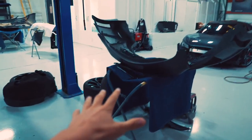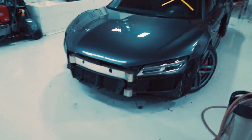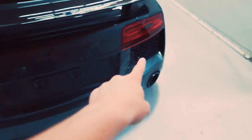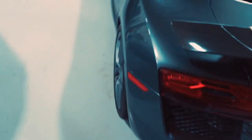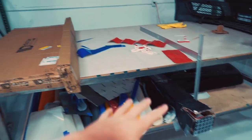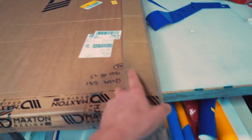All right, guys, and there she is, all taken apart. No mirrors, no front bumper. This looks super cool. We've got the rear pieces taken off here as well, and all sorts of prep work going down. And so, guys, just to show you, before all this stuff happens, I've got my Maxton Design body kit right here. I believe this is the front lip and these are the side skirts.